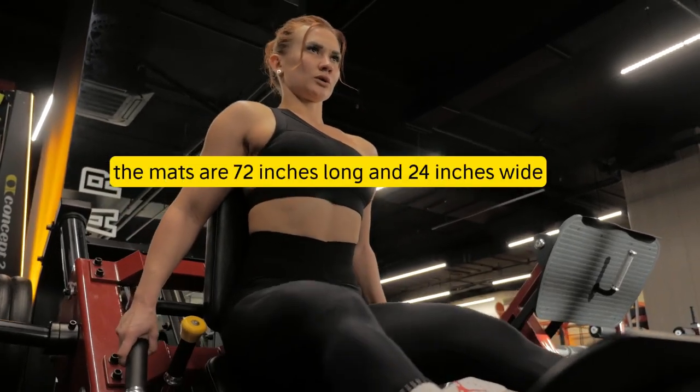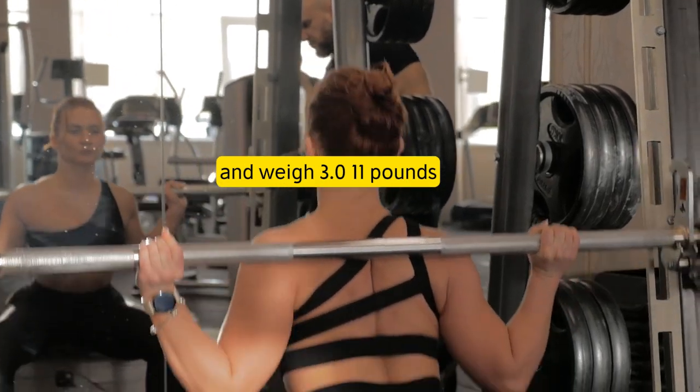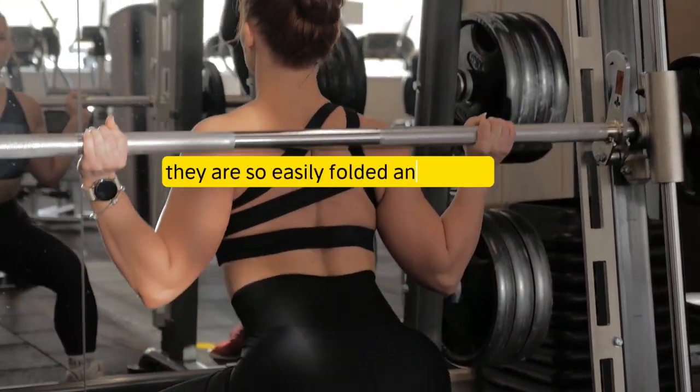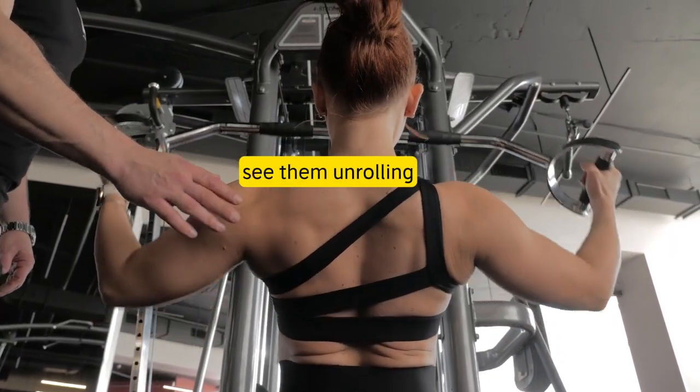The mats are 72 inches long and 24 inches wide and weigh 3.01 pounds. The textured ridges help increase traction and stability. They are so easily folded and stored thanks to the strap that you won't see them unrolling.